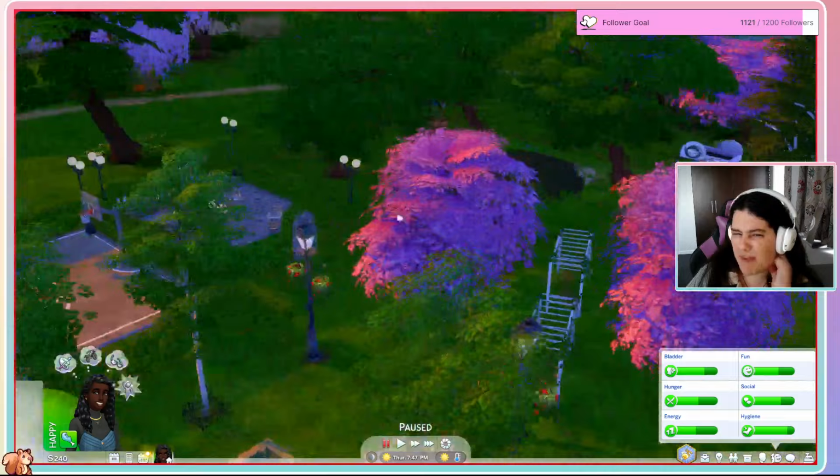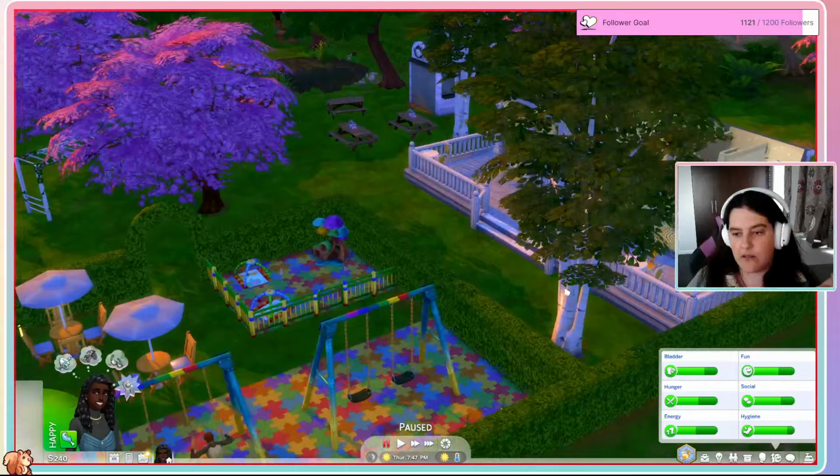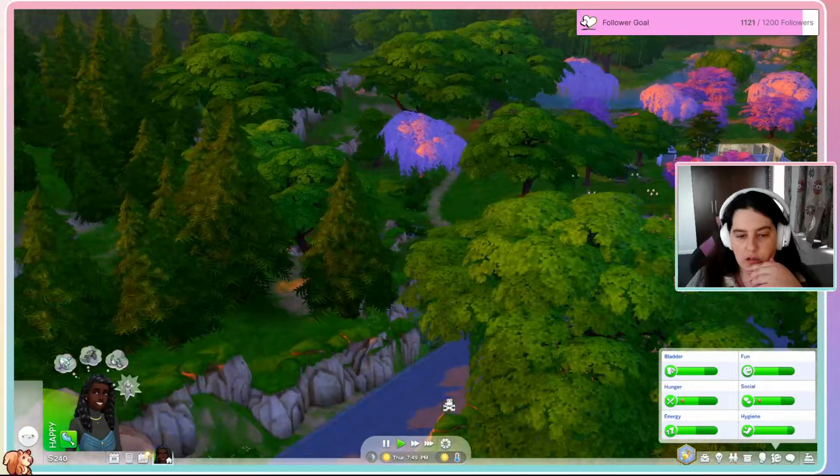Okay, right, let's see, what do we got here? I think my terrain paint's, no, terrain paint's still there, that's good. Okay, cool. And I've tried to add in stuff for the infants as well. Got a cafe. We can look for frogs here, and then we need to go looking for gems. Cool.